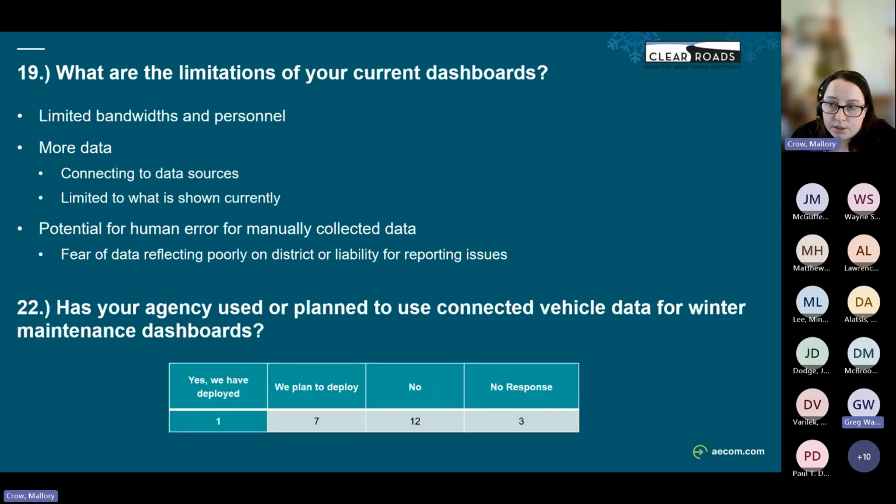We also wanted to know what some of the limitations currently are. Limited bandwidth within the personnel to develop, maintain, create and use more data. So connecting again to more data sources. And then being limited to what is shown currently, highlighting that they wish they had more data inputs into the dashboards. And then the potential for human error in manually collecting data. That comes with a fear of the data reflecting poorly on the operations because it's maybe not the correct data. So making sure that the data is of high quality.